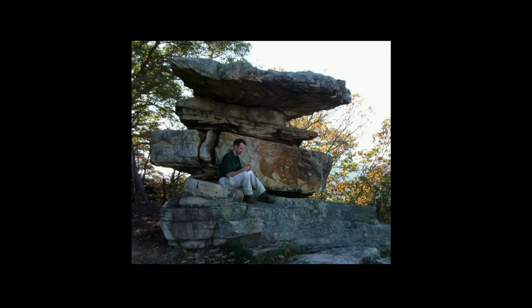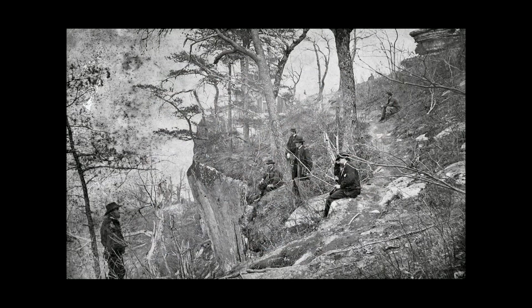So you can do some then and now stuff with it. Now, the most famous photo probably taken up there shows U.S. Grant actually with members of his staff. The Point Lookout Rock is actually out there in the distance, and here's Grant, of course, apparently chomping on his cigar, looking up toward his staff.